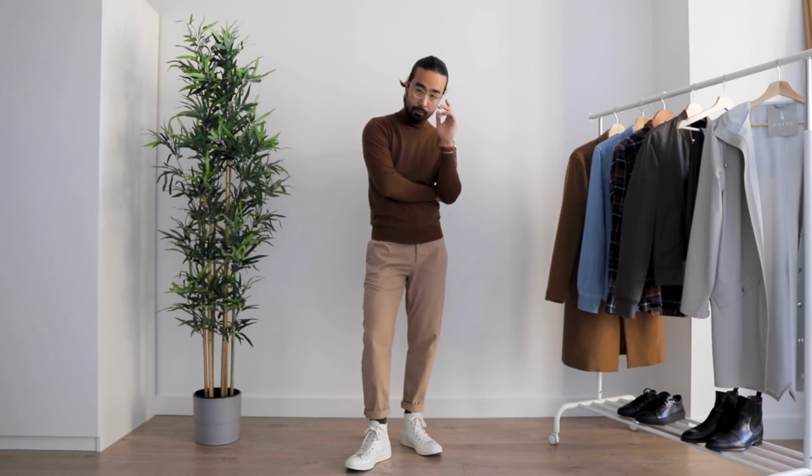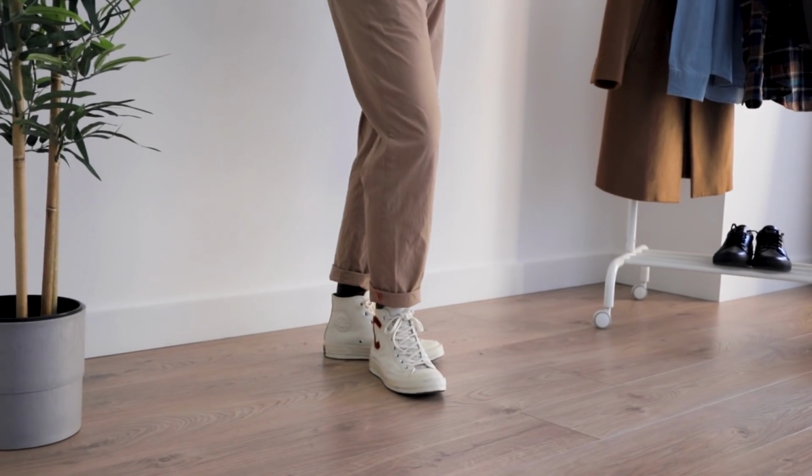These merino wool turtlenecks from Uniqlo are my go-to choice. However, if your bank account is a little more lenient, the cashmere variant is a luxury that is well worth it.